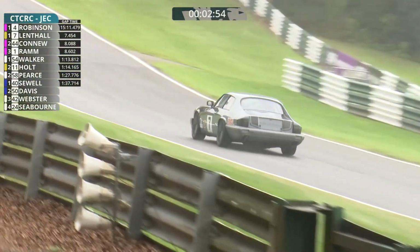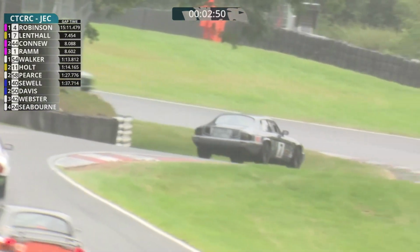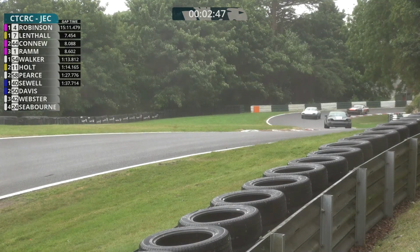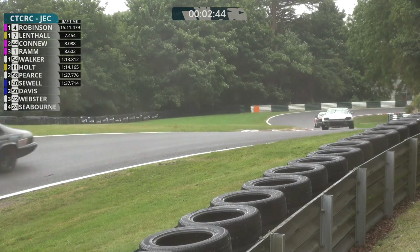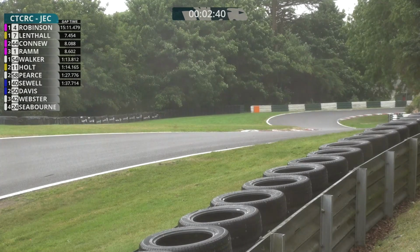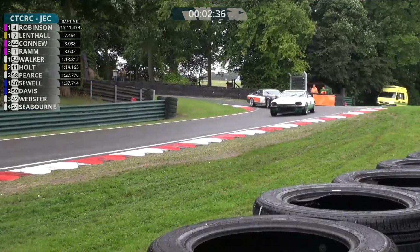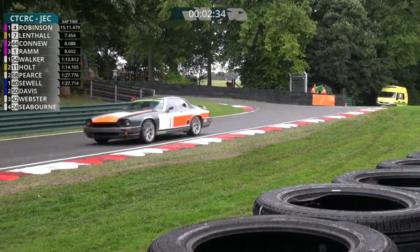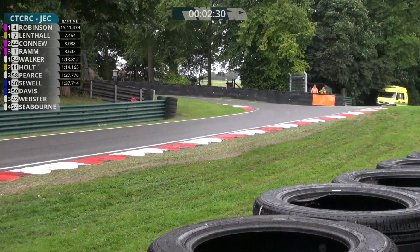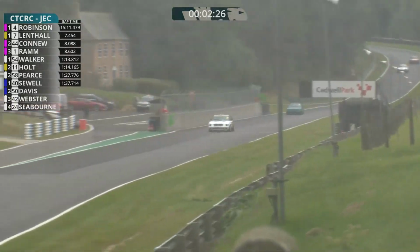I think the drivers are unsure whether we've gone green again or not at the moment, because the safety car didn't pick up the leading car. So we've got just under 3 minutes of the race to go. They'll see the green flags as they come back onto the home straight here, and then the race will resume. The rain's still coming down. Now there's green flags back out, so we should be back up to racing speed, but the rain is returning once again, so a bit of confusion here at Cadwell Park.